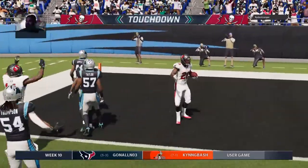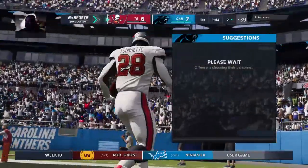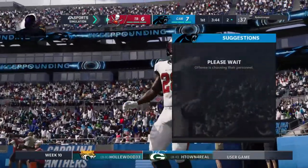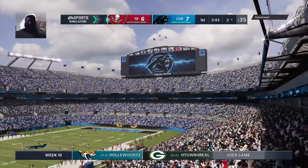Touchdown, Tampa Bay. Leonard Fournette with touchdown number 8 on the year. And the Buccaneers are an extra point away from tying up this football game.